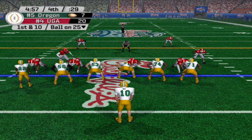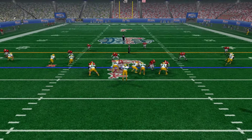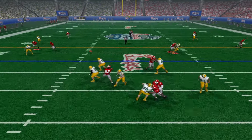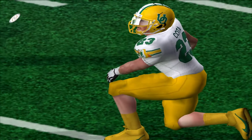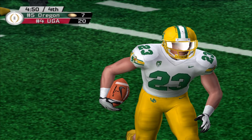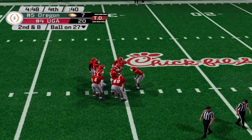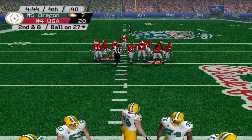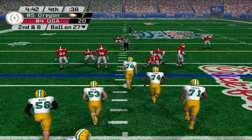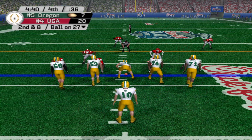The Ducks with four receivers. Nicks to the air on first down. Throws. Brought down. So it's complete, but they didn't get much there. And that's because the defense was just waiting on it, and they attacked. The quarterback should have found somebody else downfield. It's second down and eight to go. Ball on their own 27.